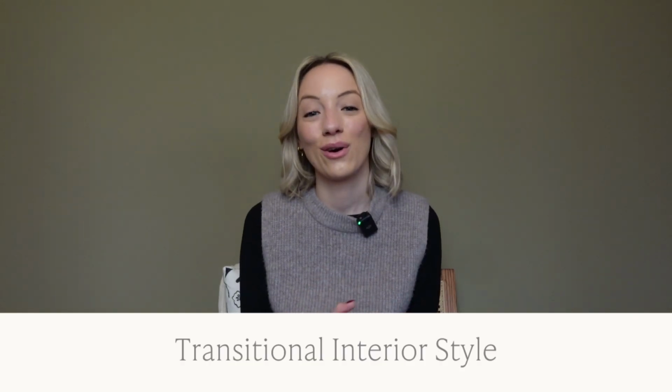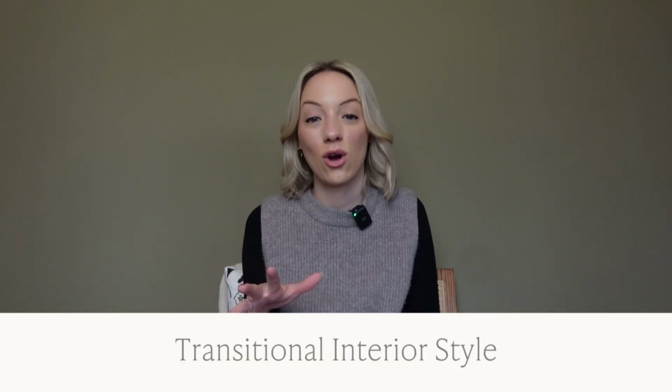Transitional interior style. At The Living House, we absolutely love this style, and we have seen it grow and grow in popularity throughout designing customers' homes. And I can only see it getting bigger in 2025.